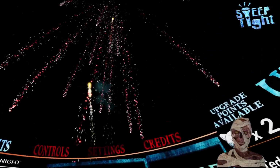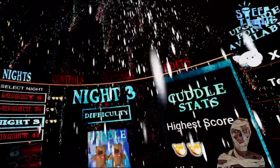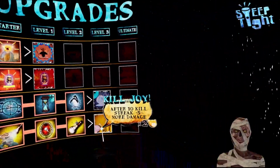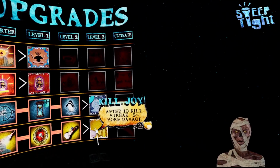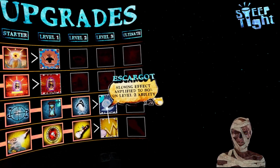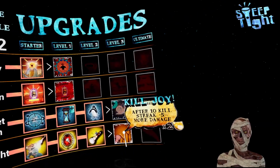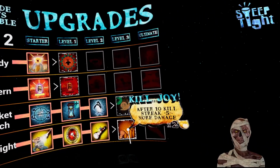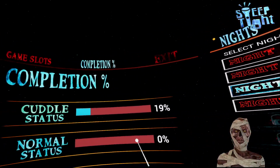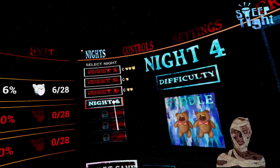Oh, 2 points. Upgrade points. Woo! Okay. Ooh, what do we have here? After 10 kills, streak 5 plus more damage. Slow effect amplified to 80% on level 2. So I need 2. Alright, we're going for it. You know, I need all the light power I can get. Alright. Game slots. Night 4.